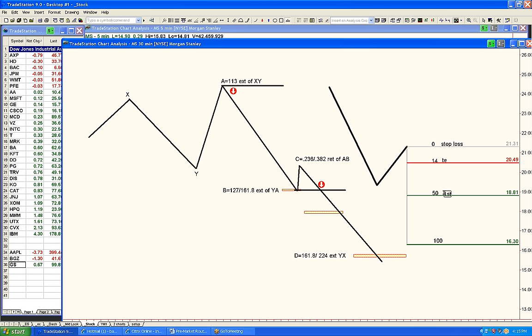This is my first exit point and my second exit point. Now, the first exit point has a 85% probability that it works out. The second exit has about a 40% probability. So what I ask my students to do is be assertive here and take the first exit.